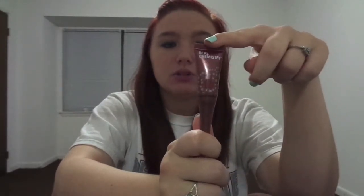And this I got in last month's Birchbox, or 2 months ago Birchbox. This is the Real Chemistry Luminous 3-minute peel, and that's this. And I actually almost used this morning, but for some reason I changed my mind and I didn't. So I'm going to try to use this in the next couple days.